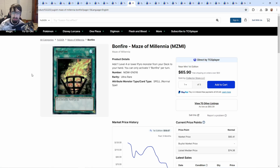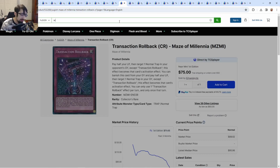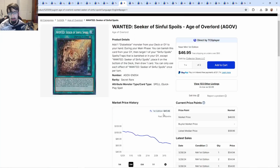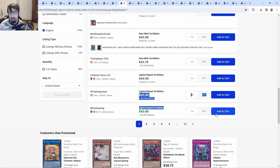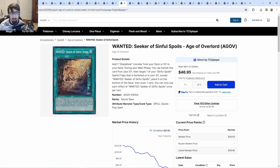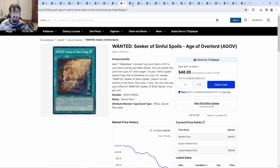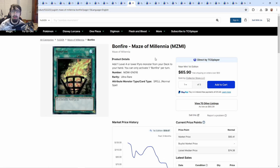Like, I look at Wanted at $45, right? And Wanted is $45 here. In fact, I will show you guys. I think to myself, oh, they limited this card already. Yeah, they must have limited this card already because of how far it's dropped. I mean, look at just a month and a half ago, $100 here. Bam. Insane.